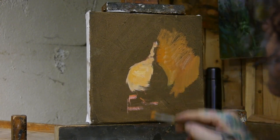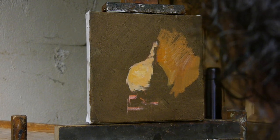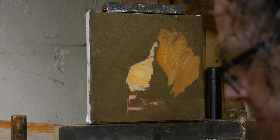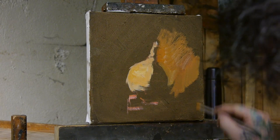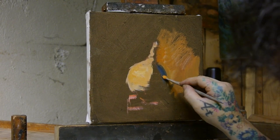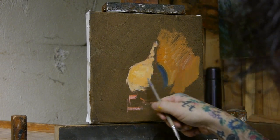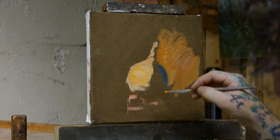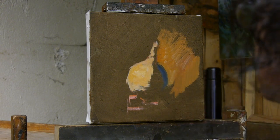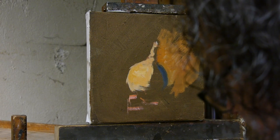And of course here, in the shadow, it's very bluish. The shadow is a mix between the background color and the light color. So we have to mix these two to find the right hue and right color.